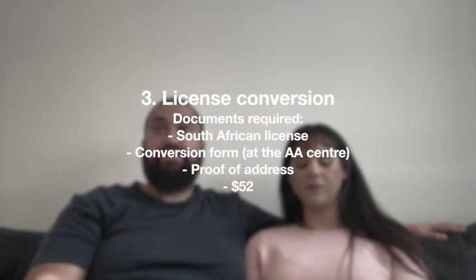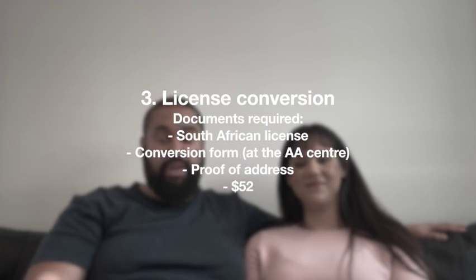Great. Okay, then the next one, which is the license conversion. So this area gave us quite a bit of back and forth. Fortunately for South Africans, when you convert your license, you do not need to do an additional test. You simply convert your license, because as I've mentioned previously, the rules of the road are very similar. It did cost us an amount of $52 for that conversion, and what you will need is your South African license. You will also need to fill in a conversion form, and you'll also need proof of address.